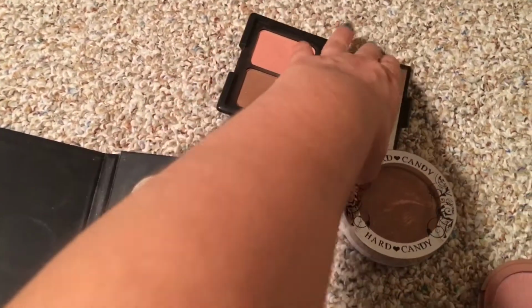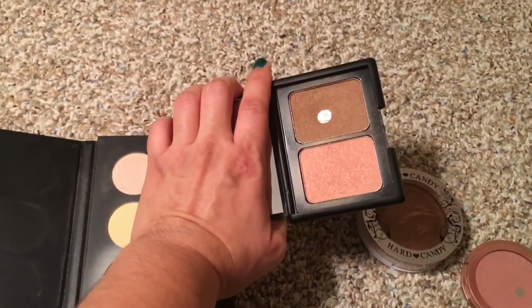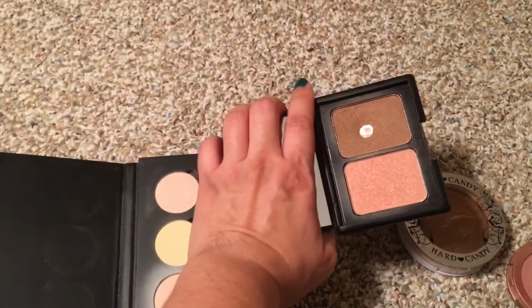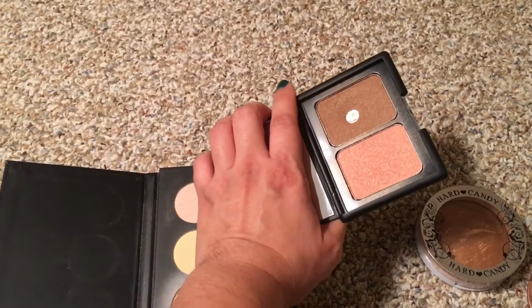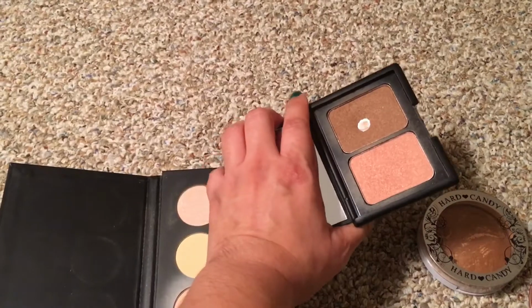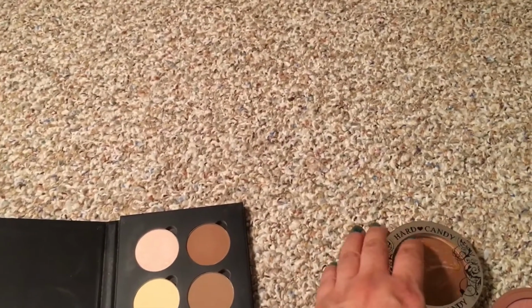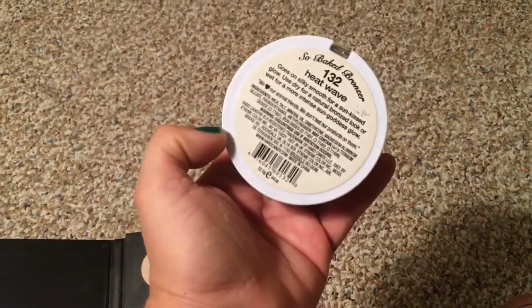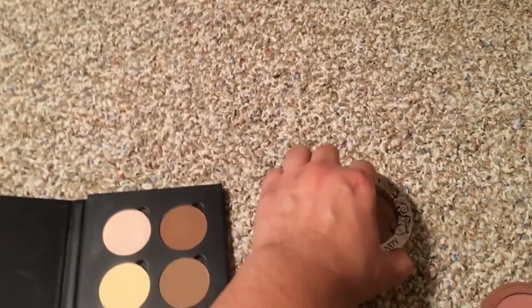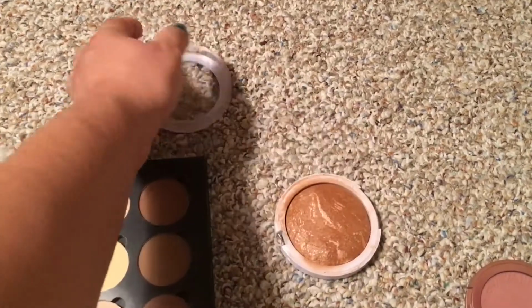This is the e.l.f. powder or bronzer in St. Lucia. I would love to finish this one as well along with the other one. I don't know, we'll see, but I would like to. So we're going to go ahead and see how far I can get with this one. And then this one is a Hard Candy bronzer in Heat Wave. And I have kind of already made a dent in this a little bit. This has a dome.